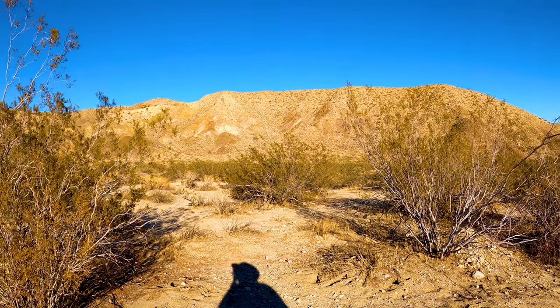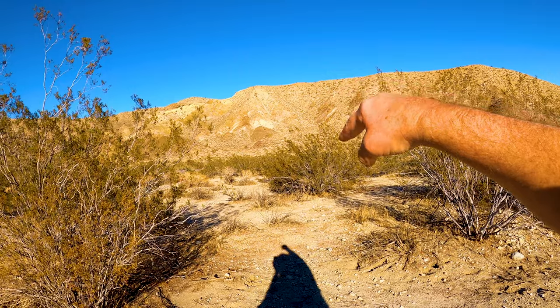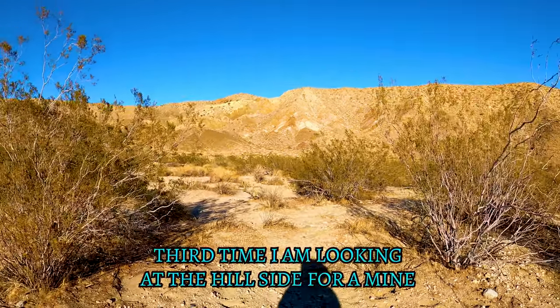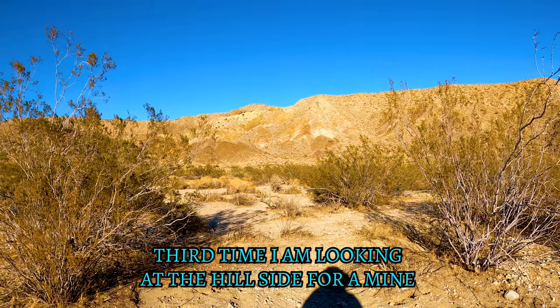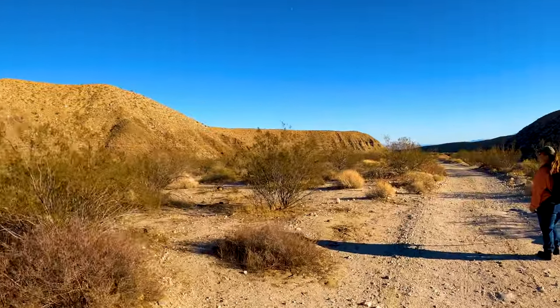Yeah, they're mining for something up there, you can tell. I don't know if it's at the top or not. But that's been overturned or something done to it. Keep looking at it. Have to go up there and hike up to it.